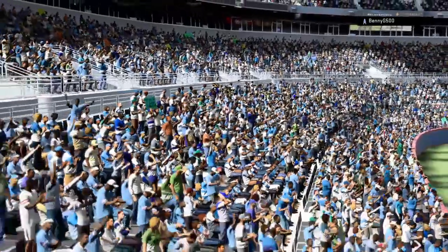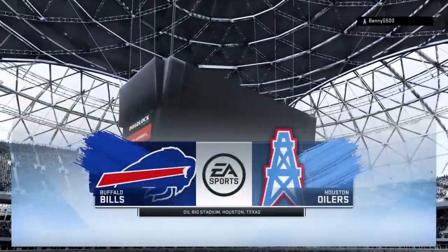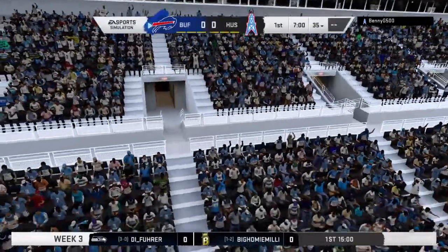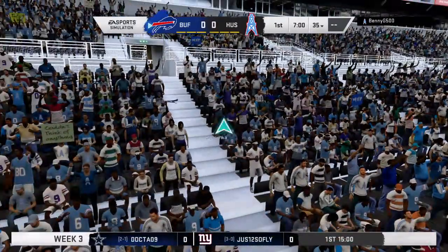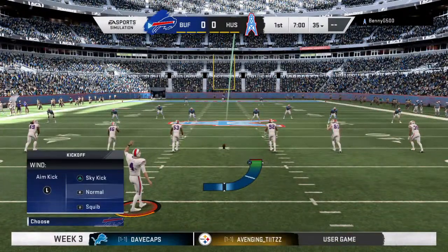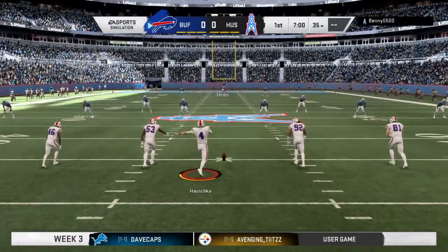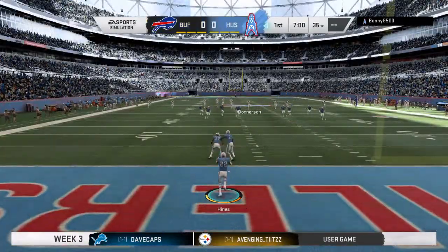All right, thanks, Coach. EA Sports coverage of the National Football League is on the air. The scene a few moments ago, here it is. It's unlike any other in sport as both teams made their way out of the tunnel. These folks are fired up as their guys are ready to do battle between the Buffalo Bills and the Houston Oilers. Two 1-1 teams here, each looking to move over .500, and we're underway here in Week 3.